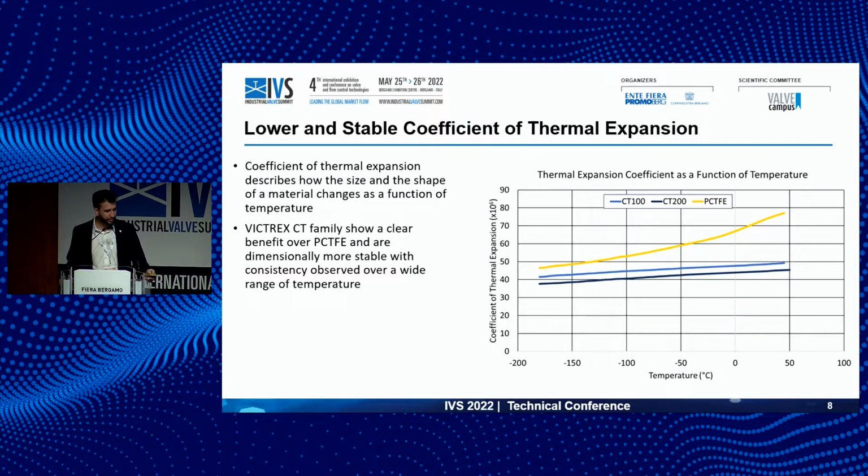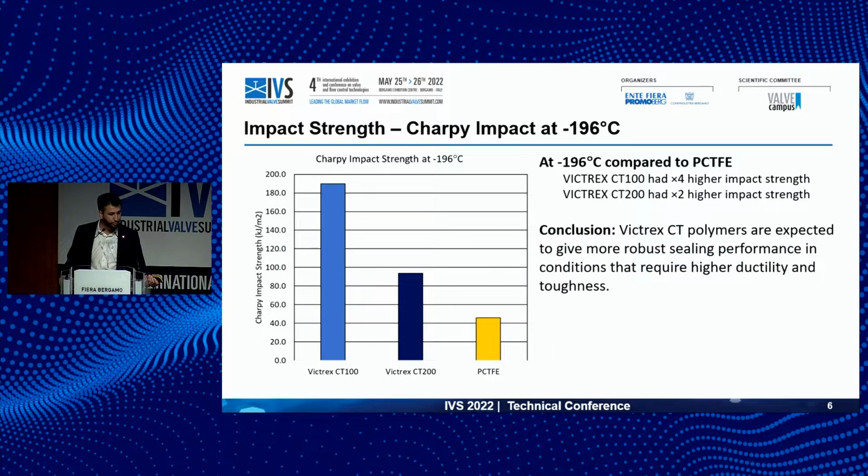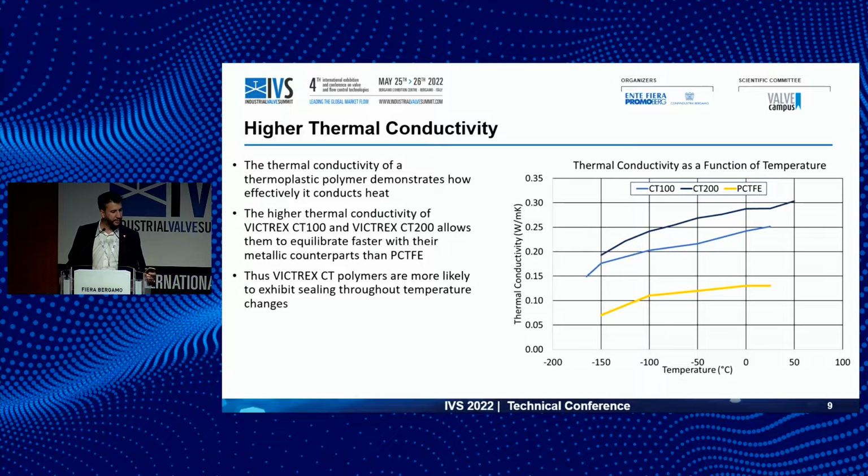And just to go back on the mechanical properties here, you can see that CT100 was the best compared also to CT200. So it was more ductile, more robust for sure. But when it comes to the thermal properties, it's CT200 that is the best. So when to use CT100 or CT200 will be clarified later on in a summary slide. But again, it's up to the valve manufacturer to understand what they are looking for, where they are struggling the most.